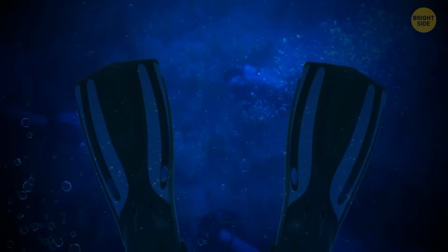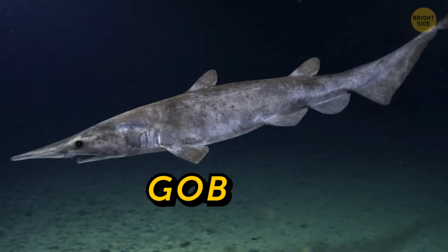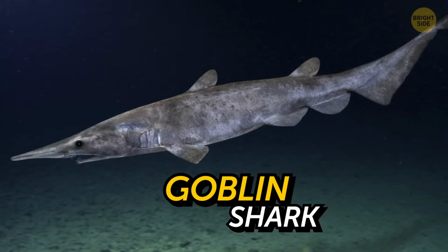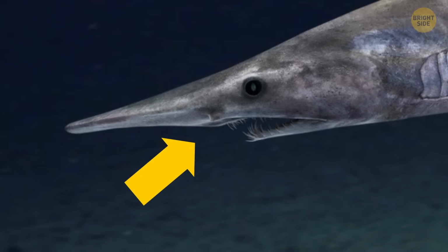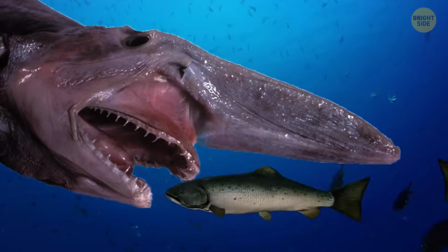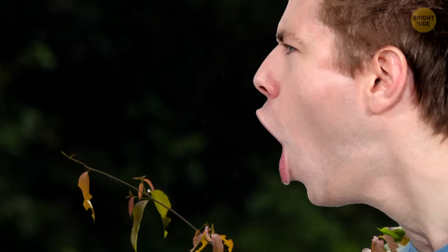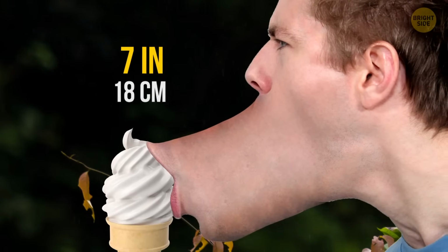You go a bit deeper and spot a creature that looks particularly ghastly. The goblin shark senses prey with its snout. The creature's terrifying jaws are attached to elastic ligaments. When some animal comes too close, the shark catapults its mouth forward to catch it. If your mouth could do the same, you would be able to eat things dangling 7 inches away from your face.